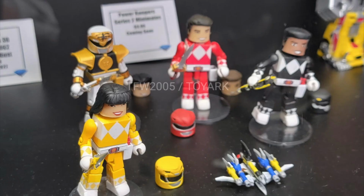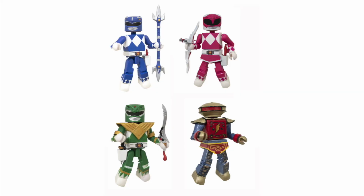And speaking of another one, we also have the second set of Mini-Mates from Diamond Select. So the first set just recently came out, and I did a video on those a couple of months ago when they announced them. So the first set had pink, blue, green, and Alpha 5, and this second set is going to have red, white, yellow, and black. So to finish off the Mighty Morphin team, I think it's a pretty good way that they split it up.